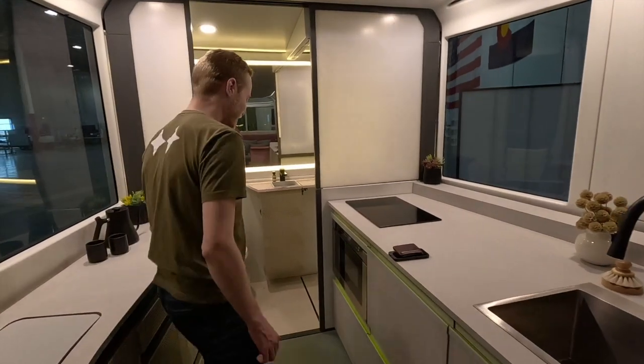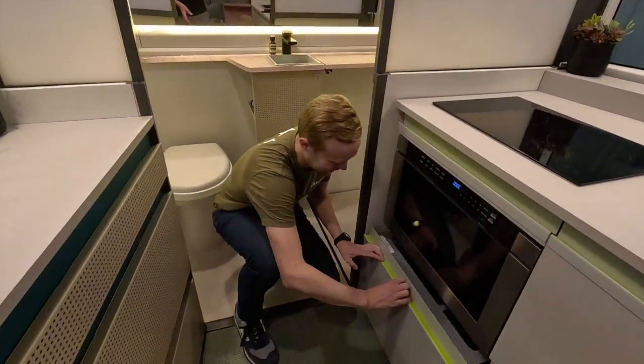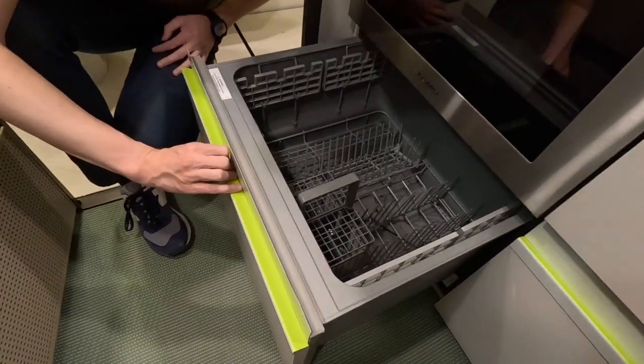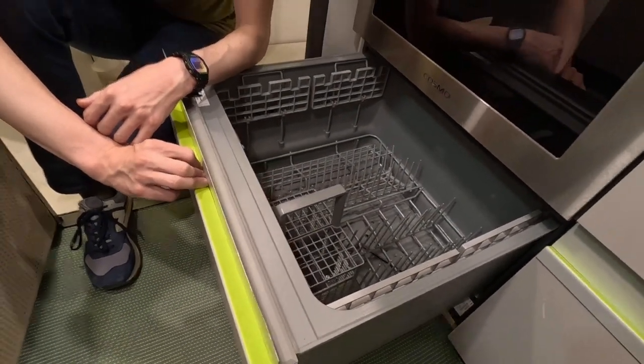And then the coup de grace. Right. Dun dun dun. Yeah. Six setting dishwasher. So again, enough for a small family.